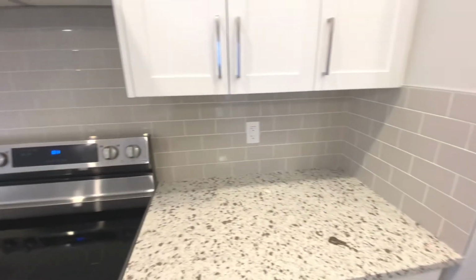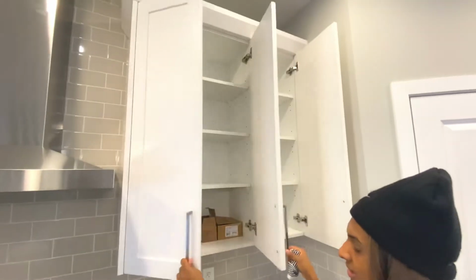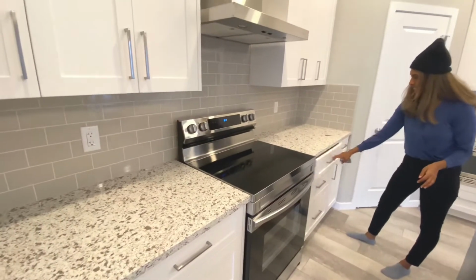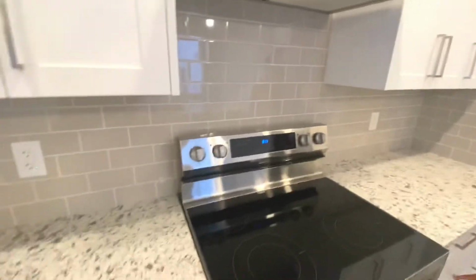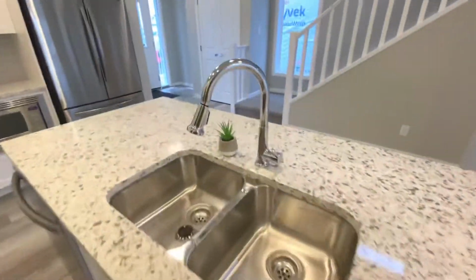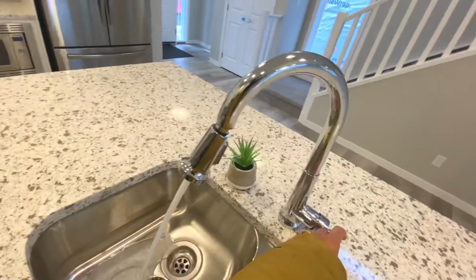Look, see all the cabinet space. I love the cabinet space. Look at the cabinet space there. Perfect. Here's the electric, how to call this? Stove, right? Yes. Electric stove. And two sinks. So hot water and everything comes here.